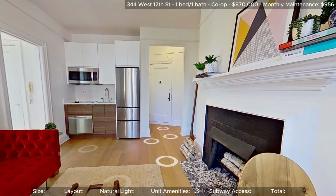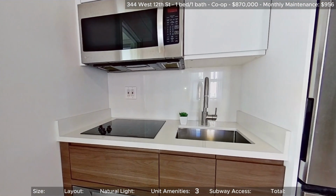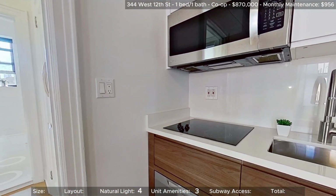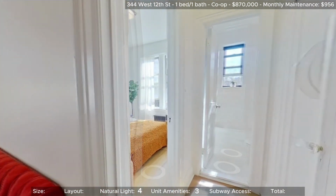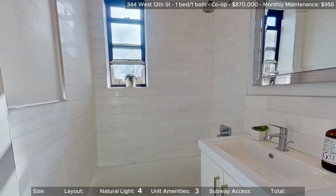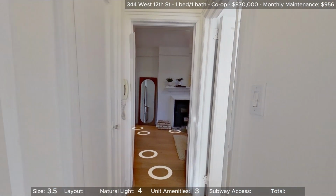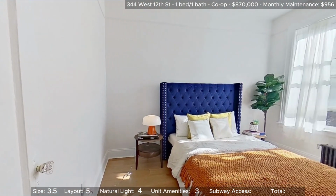Natural light is not a problem in this unit. Windows in every room, including the bathroom, so 4 stars there. If you've seen my videos before, then you know I can only give out 5 stars when there are floor-to-ceiling windows or some sort of wow factor. Size is all right for a 1-bedroom, but you definitely can't fit a queen bed and a dresser in the actual bedroom. 3.5 stars for space. The layout is simple, and if you've seen my videos before, then you know that simple gets 5 stars from me. The simpler the layout, the easier it is for you to design it in your own unique way.